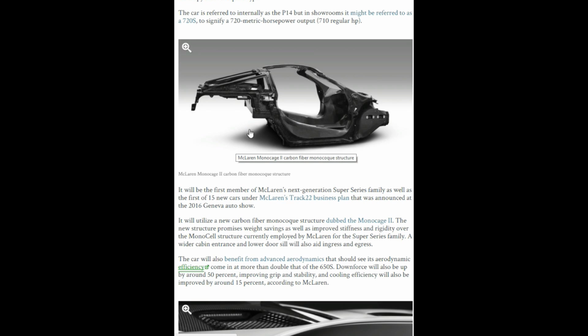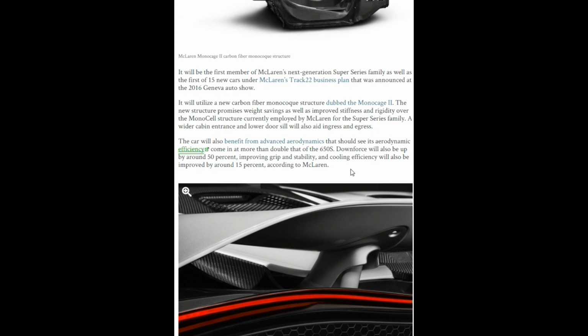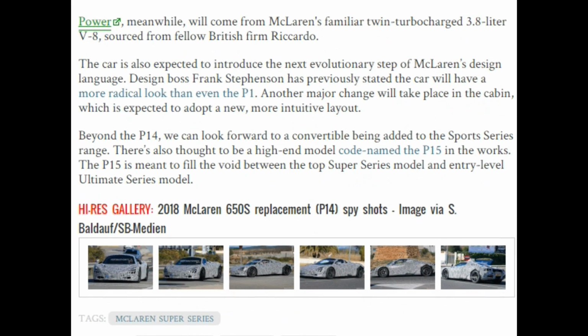Of course you're going to have the monocoque here, but this is going to be a new monocoque, dubbed the Monocage 2. So, new carbon fiber, a new design, supposed to be more stiff and more rigid than the original one that we've seen in the 650 and even in the 12C. It's really interesting to see the performance numbers in terms of downforce. We're going to get 50% more downforce, which is really crazy. Grip and stability will be improved as well, and apparently cooling efficiency will improve by 15%. Now, this is all according to McLaren, so these aren't just numbers tossed up in the air.